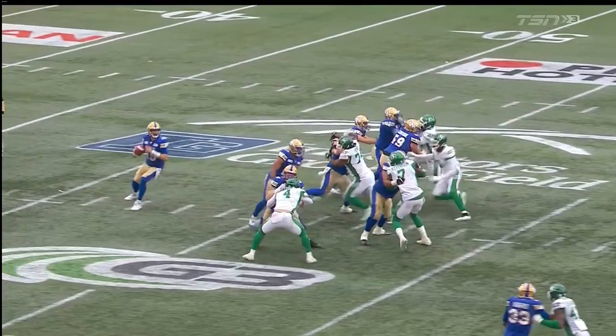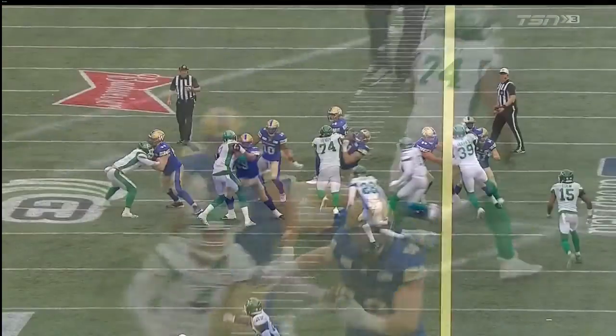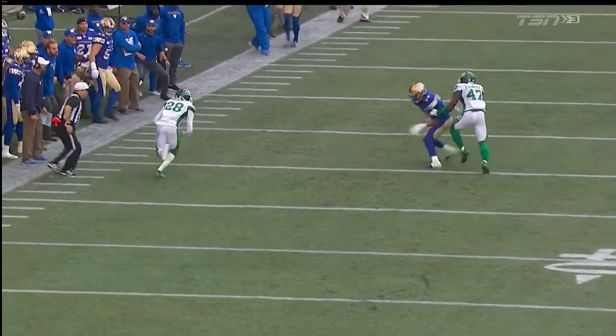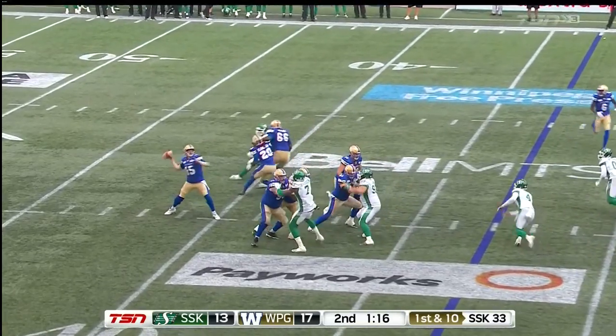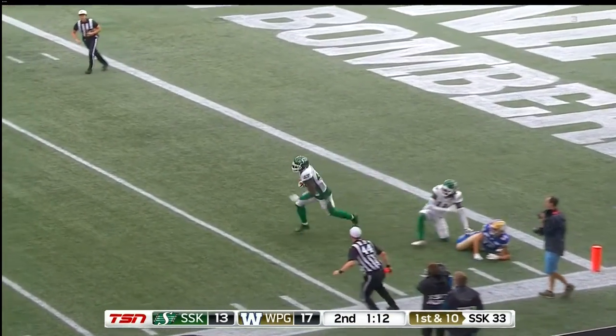Well, Matt Nichols is going to be wrapped up here, and it's that desperation. You see a glimpse of your receiver, but as you're falling backwards, there's no way the throw is going to be where you want that throw to be. Eat it or throw it. Yeah, I mean, from the 33. Nichols with protection, looking for Wolotarski. Jump ball, and it's picked.